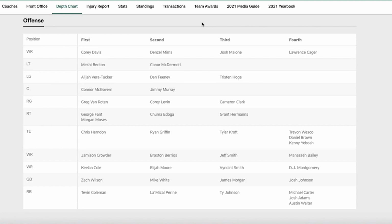As for some fourth-team guys, Lawrence Cager is the only wide receiver. You have at running back, Michael Carter, Josh Adams, Austin Walter. Michael Carter is going to skyrocket up this list. I definitely expect him to be a playmaker in his first year and someone who's going to get touches. He's not going to be a practice squad player. I don't buy it. It's Trevon Wesco, Daniel Brown, and Kenny Yeboah listed as fourth. Then you have Manasseh Bailey and DJ Montgomery and Josh Johnson as well to round out the offense.